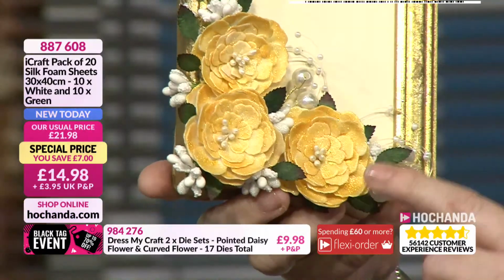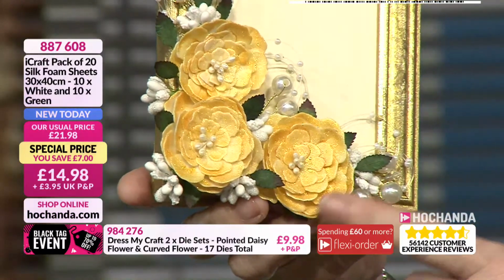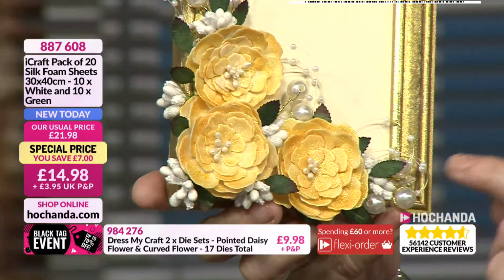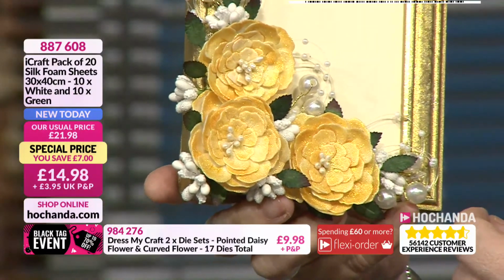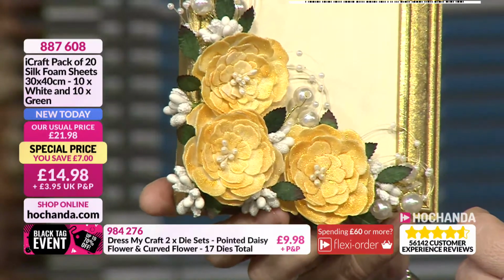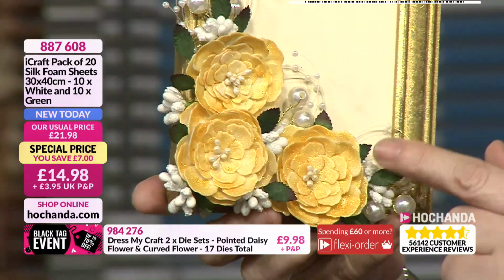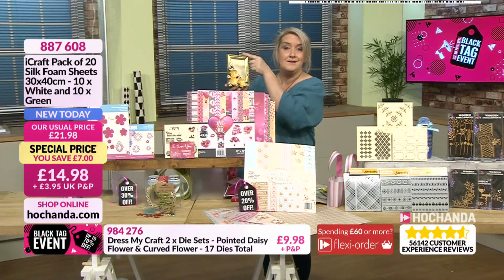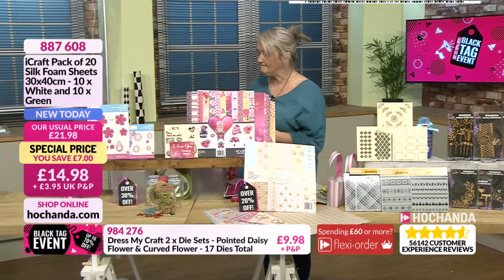When you are creating those, and don't forget, as we saw there with the dyes, multi-layering those dyes onto the plate, and also having your multiple layers, you are going to be able to create those very, very quickly. Details on your screen at the bottom for the dyes, £9.98 for those, and of course that fabulous silk foam, the details at the side there. Busy for that one as well.